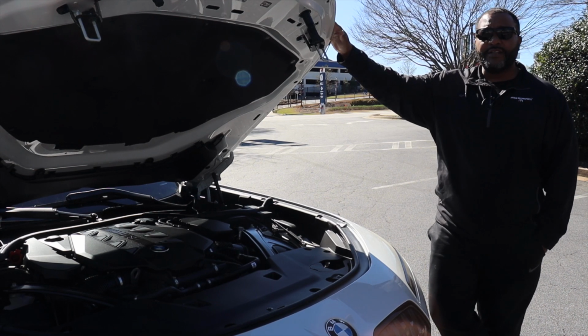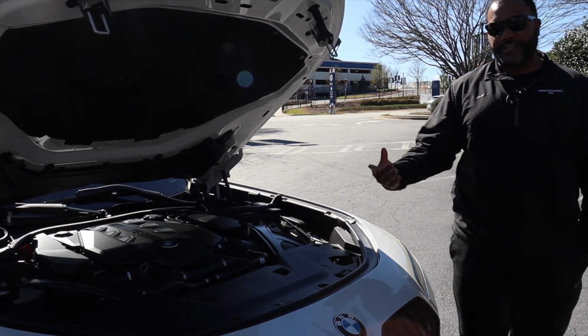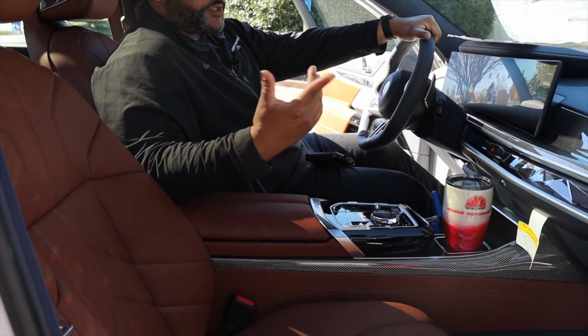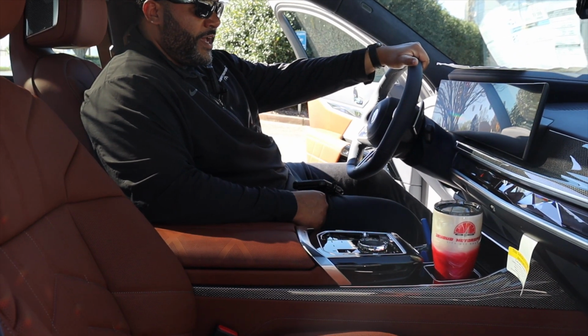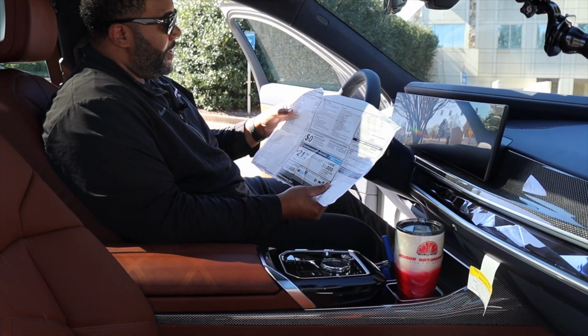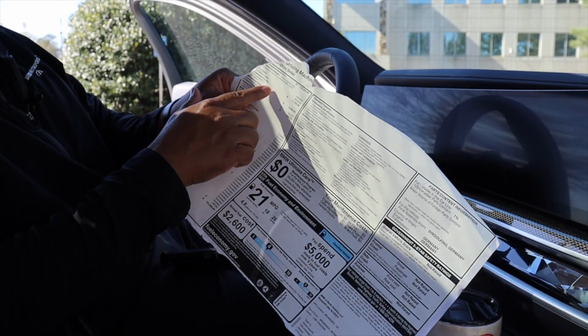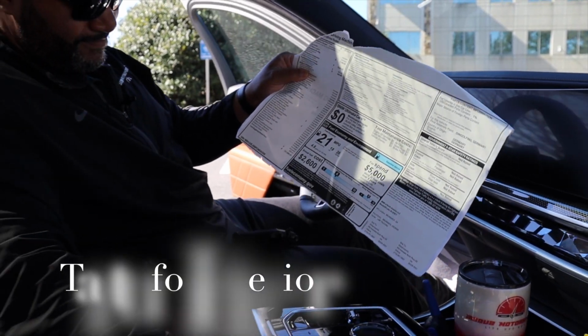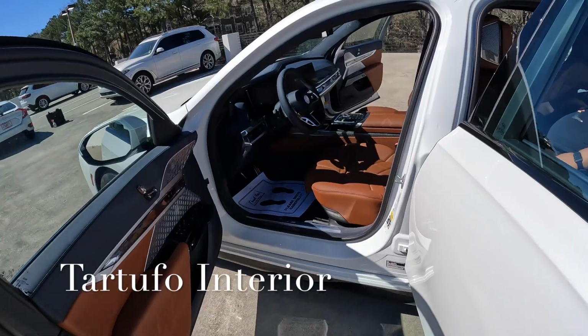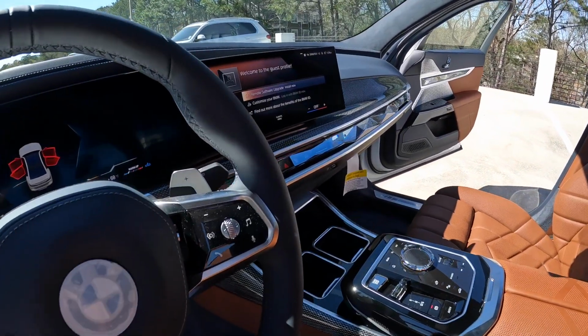But let's take a look at the interior. I want to really show you guys that because it's a very cool interior. All right, folks, so we're inside the vehicle now, and this interior, like I said, I couldn't tell you what the color was, but it's full Merino leather. It's not the cognac. I believe it's some sort of coffee interior. Somebody from BMW can tell me that.